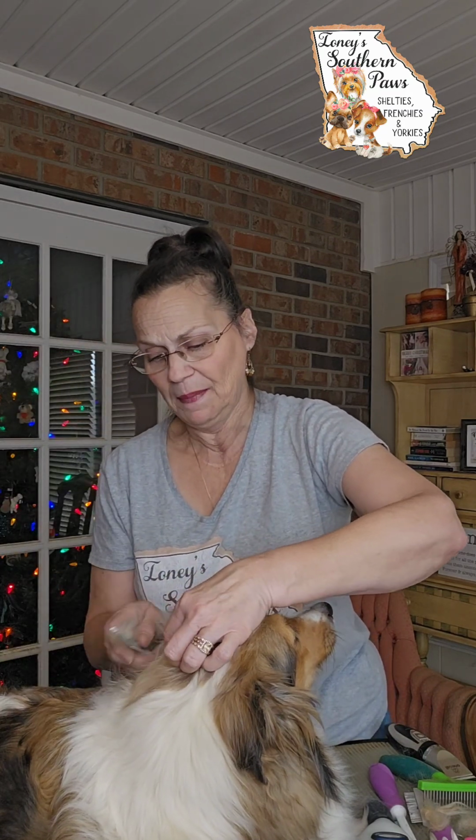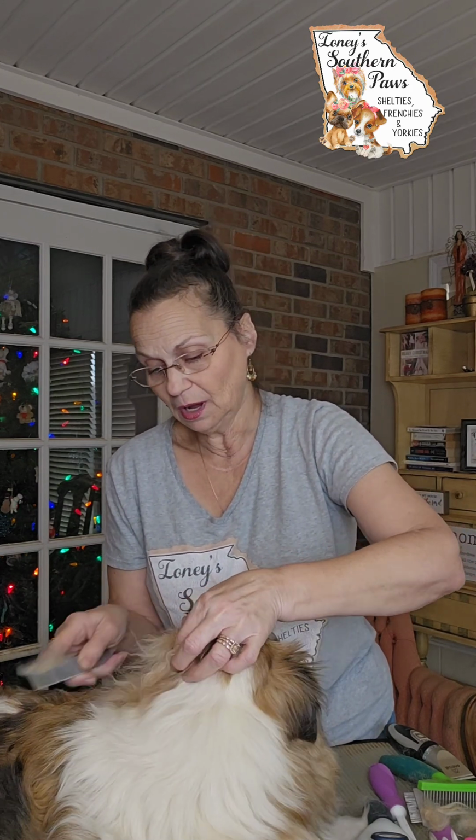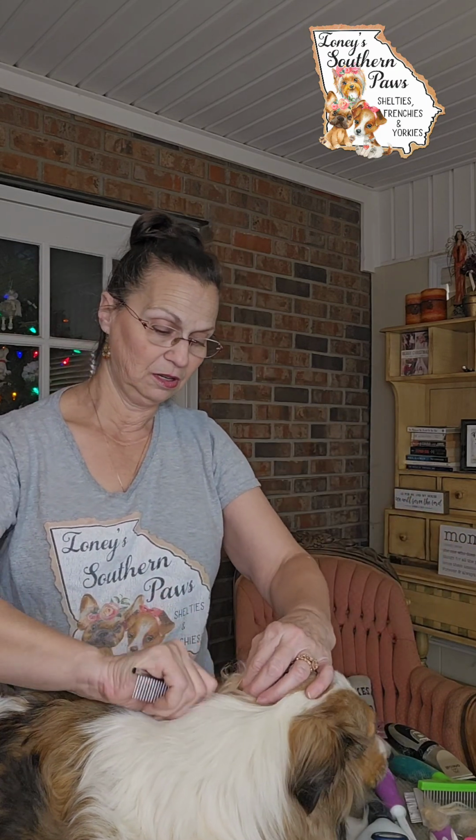But what makes the Sheltie different than the Yorkie is the Sheltie, just like a German Shepherd and a Husky, they have undercoats. So the undercoat helps that mat to be a little bit thicker.